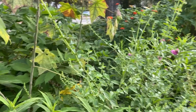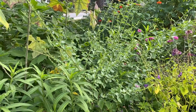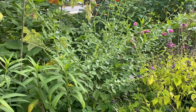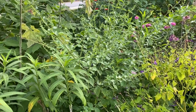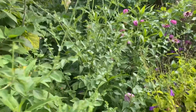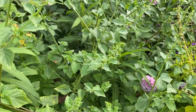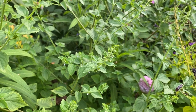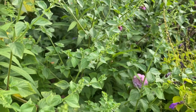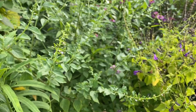We were out at our friend's farm in Magnolia Springs, and I saw butterflies all over this bush, and I was just like, what are they enjoying so much? And I went over to see what it was, and it was this. It was actually a whole hedge of this stuff growing, and I have some growing here in my front yard.